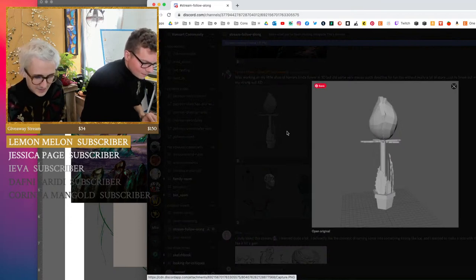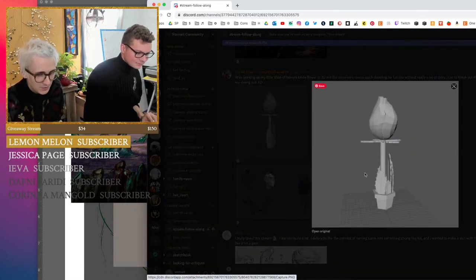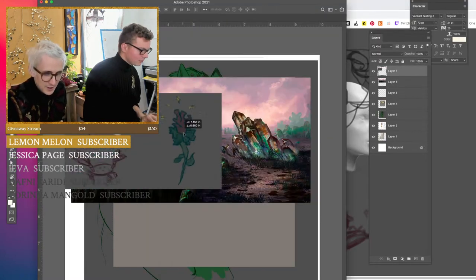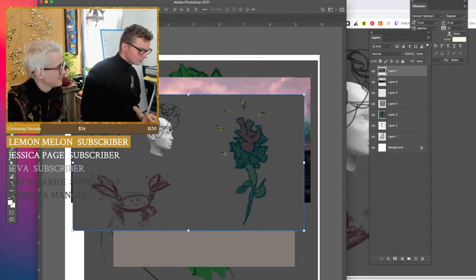Fem says, "Was working on my little shop of horrors kind of flower in 3D, but did some very messy quick doodling for fun too without really a lot of story. Just to break out my drawing tablet again. Drawing is definitely not my strong suit."